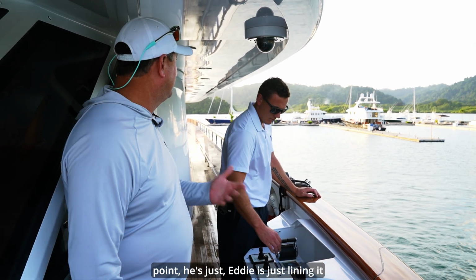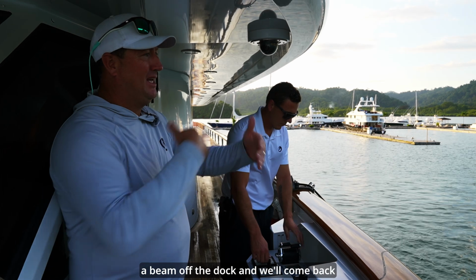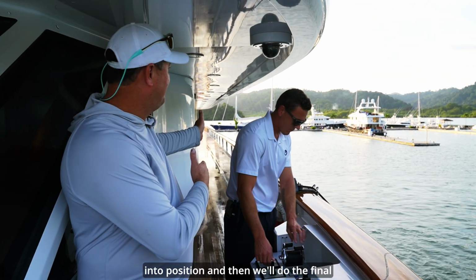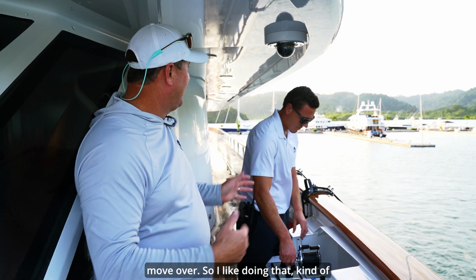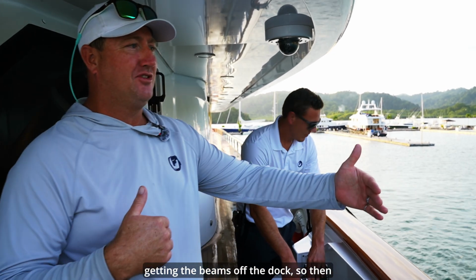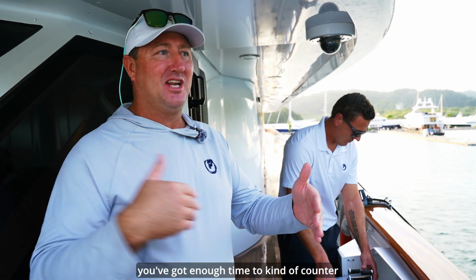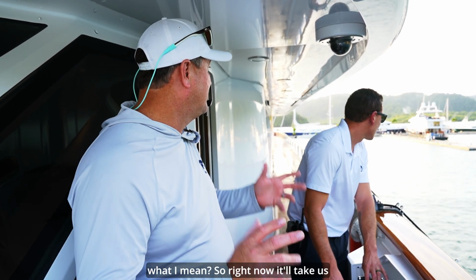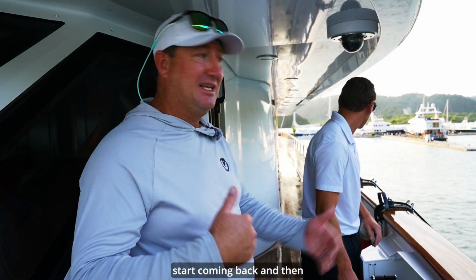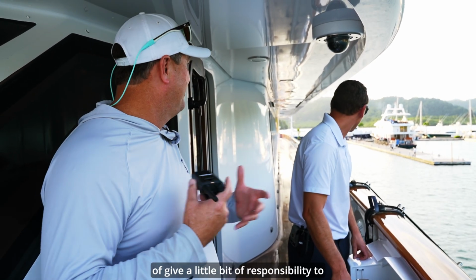So at this point, Edian's just lining it up. We're getting about 26 foot, about a beam off the dock, and we'll come back into position, and then we'll do the final move over. So I like doing that, getting the beam off the dock, so then you see the effects of the wind. And so you've got enough time to counter out the effects of the wind. You know what I mean? So right now, it'll take us another probably 5 minutes, and we'll start coming back, and then we'll be about a beam off.